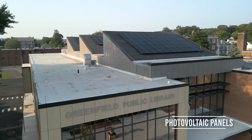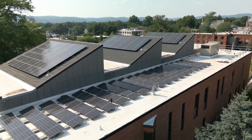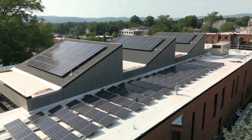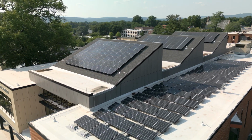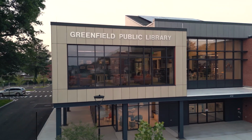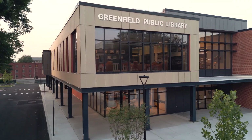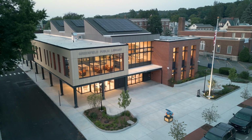The building is all electric. There's no fossil fuels burned in the building. One of the goals was to reduce the amount of energy that we needed to heat and cool this building and to do our part in sustainability. We're using double insulated glass with an interstitial polymer layer. So basically it gives us the equivalent of a triple glazing.